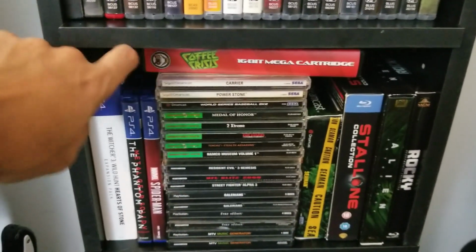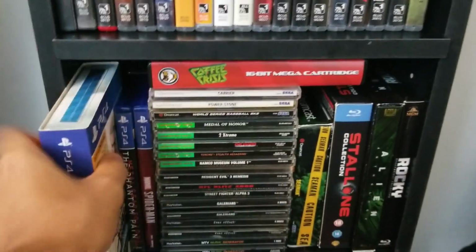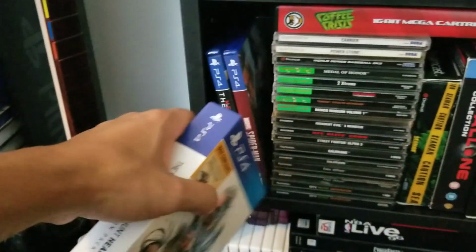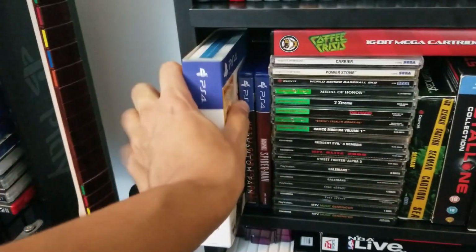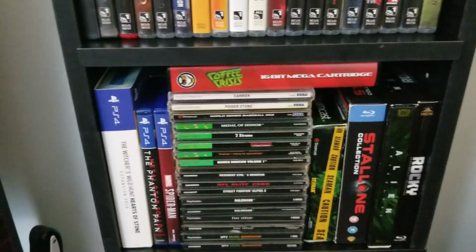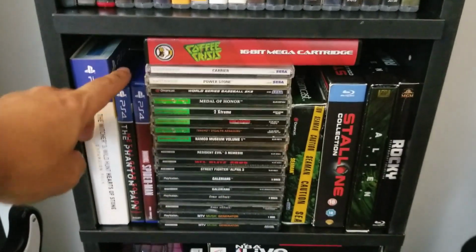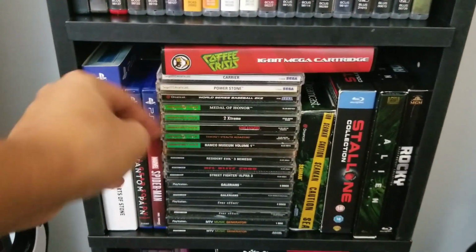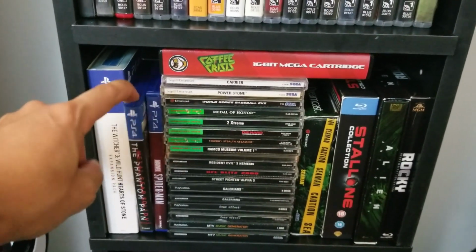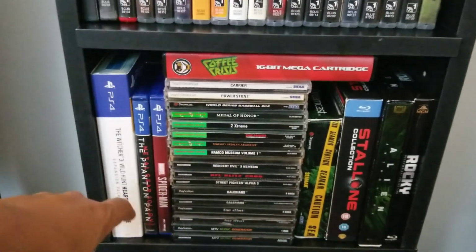All right, so here we got the collection of cards that came with the physical edition of Hearts of Stone, and it's a really good DLC. No disc in there, which is whack, but that DLC was awesome. Better than the main campaign. I still need to play Blood and Wine. Metal Gear Solid Phantom Pain. So many people hate on that game, but it's the best MGS gameplay of the entire series. Spider-Man was really good. I beat that already.